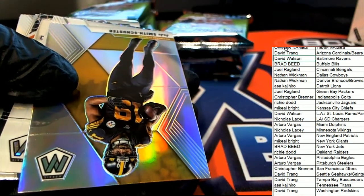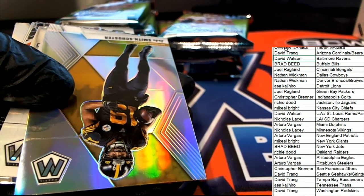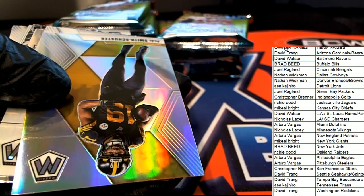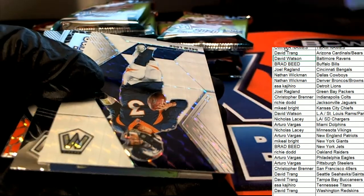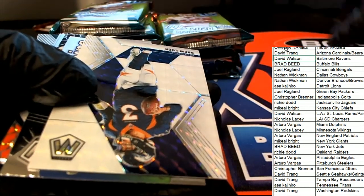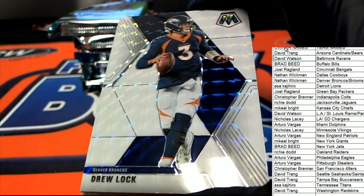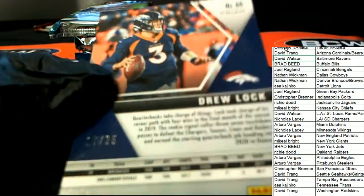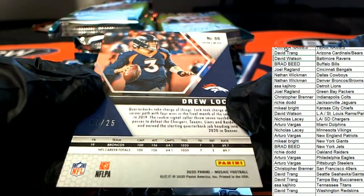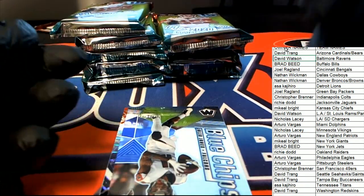And there is a Juju Smith-Schuster. What is this behind it? Do you see all that white? What is behind the Juju? Oh, it's going to be a very rare. That's a silver Juju. But look at this. Denver owner. It's got a very rare Drew Lock. That is really going to be low numbered. That's a good way to start the break. 17 to 25. A very good way to start the break for the Denver owner. Nice hit, Nathan W.